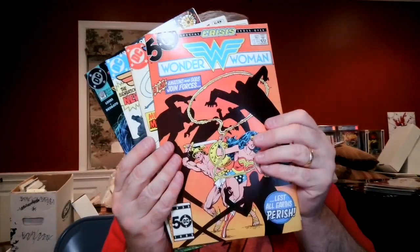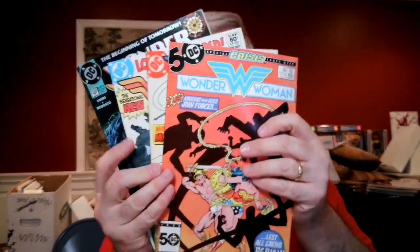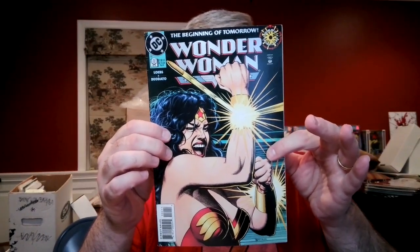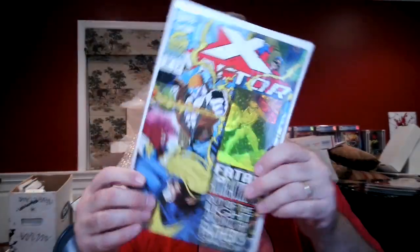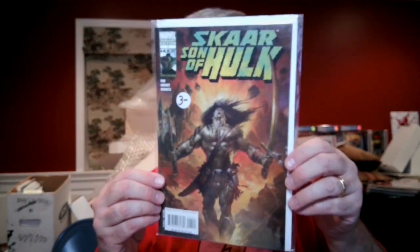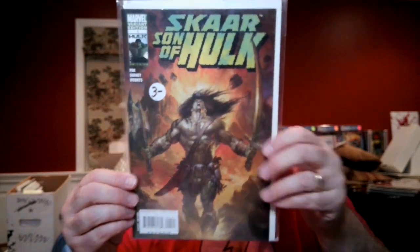And then just some dollar Wonder Woman books. These first three are PC bound. And then issue number 0 with that great Brian Bolland cover. Hologram of X-Factor 92. Sketch variant for Gwenpool, number 1. Scar, Son of Hulk. This is the B cover, number 1. Issue number 1.